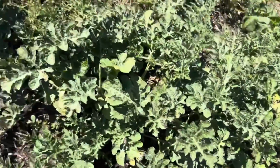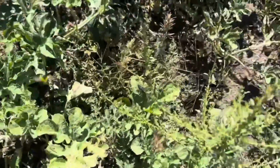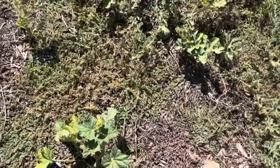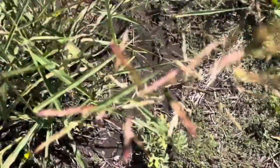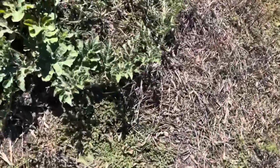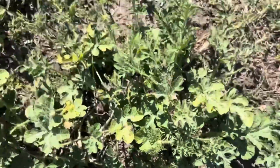And as you go down through the center of the aisle where we planted, again you can see the plants going off in a lot of different directions. More watermelons. There's a good sized watermelon there. Couple melons there. Another melon right there. Watermelons everywhere. This is a wild watermelon that came up from a seed from a bad watermelon that was laying here on the ground. And this happened all the way down this aisle, all the way down the aisle where we planted, and we have watermelons on every single vine that we planted.